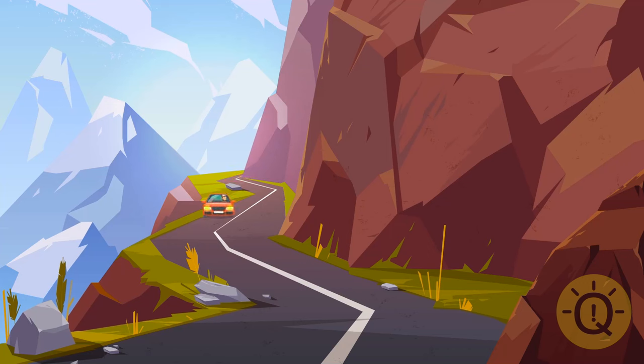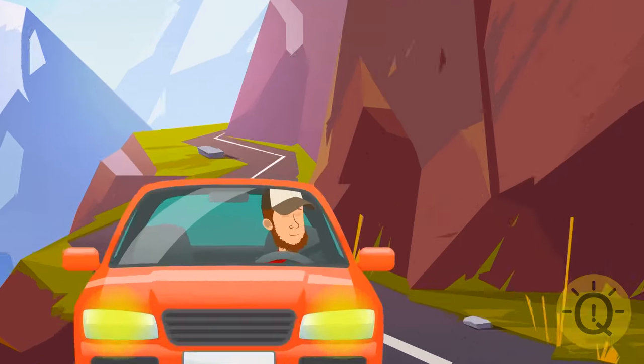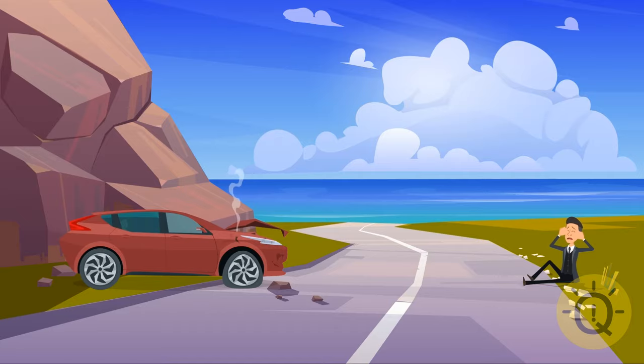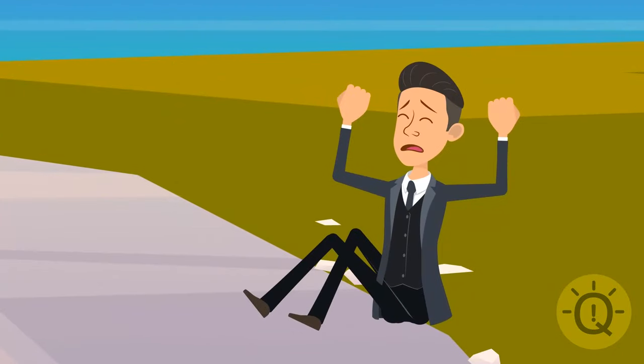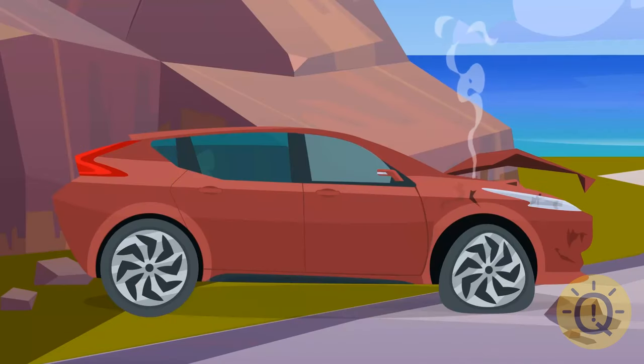Marcel was driving along a dangerous mountain road. Suddenly, he saw a man sitting on the side of the road and stopped. It turned out the man hadn't managed to control his car. It fell off the road and the man got thrown out of the window. And now, his very expensive car was beyond repair.